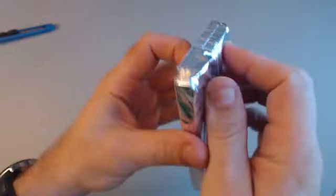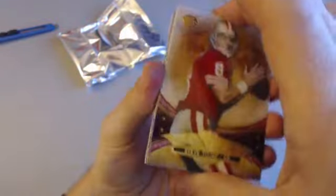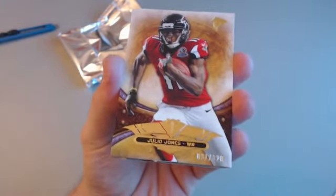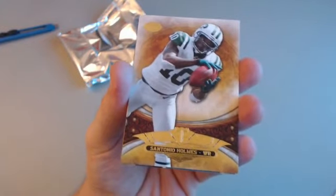All right, box number two. This should be a triple patch auto in most cases, unless you get some different variation of hit. Just depends. Let's find out. Oh, we got a redemption. Redemptions are usually good. 42/50 Steve Young. Julio, .320. Had a few good redemptions tonight. Schaub. Santonio Holmes.